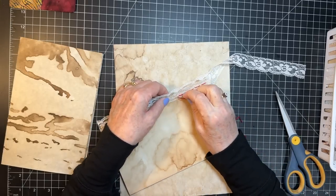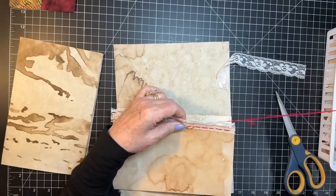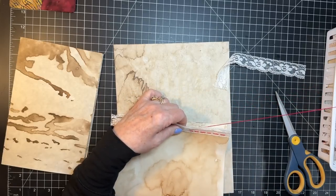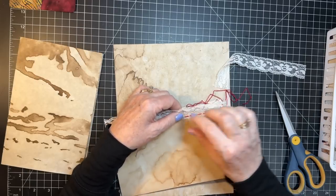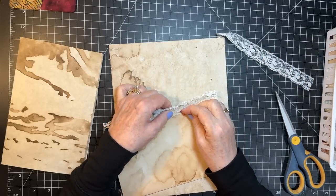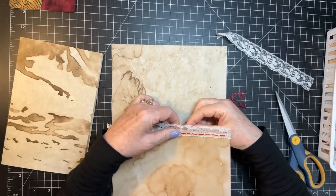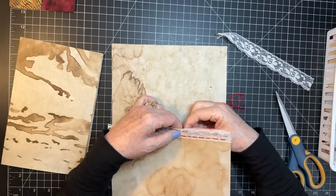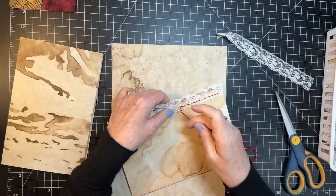Just doing a little running stitch, nothing complicated. You could do fancy stitches too. That'd be fun. I'm out of practice. I haven't slow stitched in a good while. I need to get back to that. It's been a while. But yeah, so this is the other little idea.